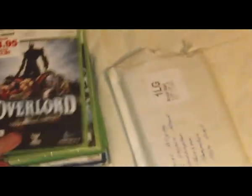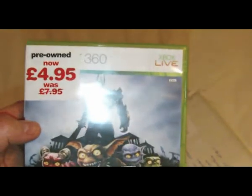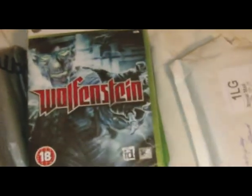I don't think they fixed much of the issues with the camera or the controls, which is kind of a bummer, but I don't really care. I'm happy to play more Overlord, and for $4.95, considering it's not that old, that was an absolute steal. I picked up Wolfenstein for $9.99.